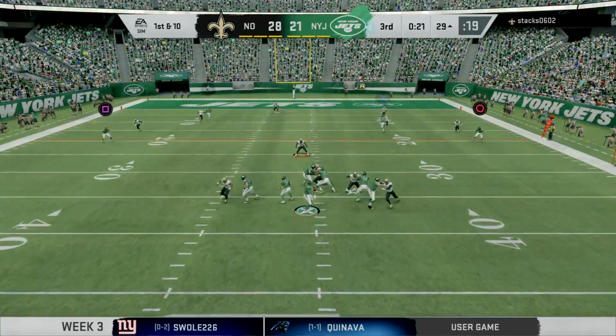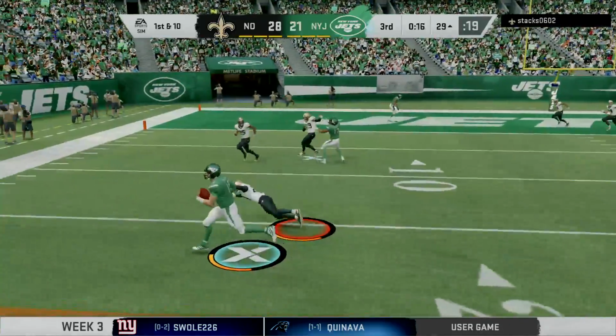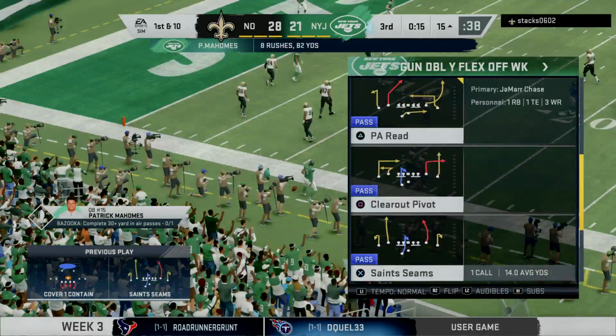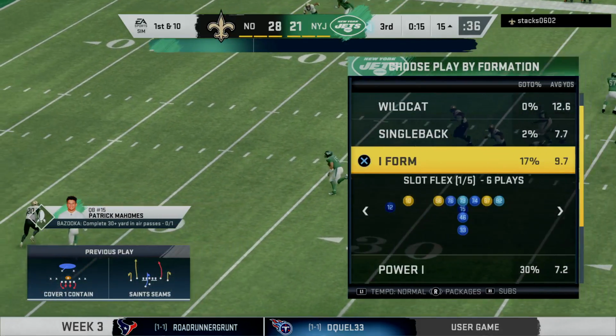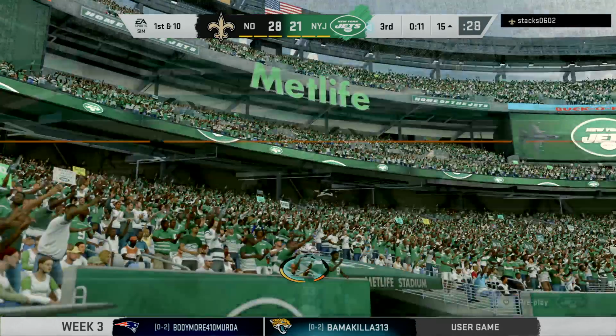Throwing on first down is Mahomes. Steps away to his left. He's going to take off with it. And he's going to be out down inside the 20 at the 15. Opted to run for it. The decision a good one. Picking up the first, getting 14 yards on the scramble.